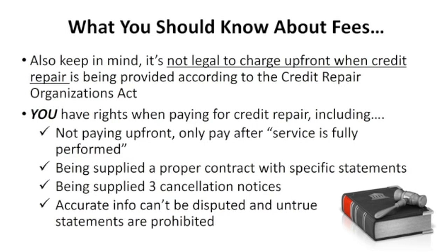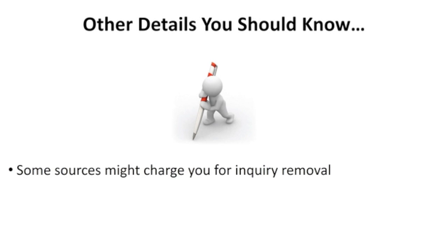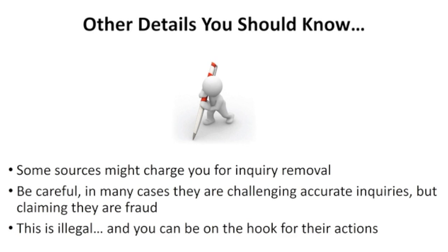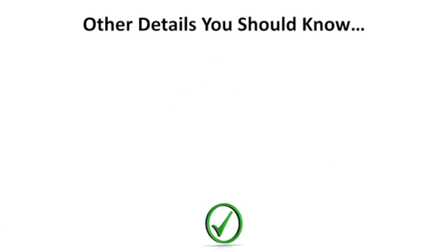Being supplied a proper contract with specific statements, being supplied 3 cancellation notices. Accurate info can't be disputed and untrue statements are prohibited. Some sources might charge you for their inquiry removal. Be careful. In many cases, they are challenging accurate inquiries, but claiming they are fraud. This is illegal, and you can be on the hook for their actions.